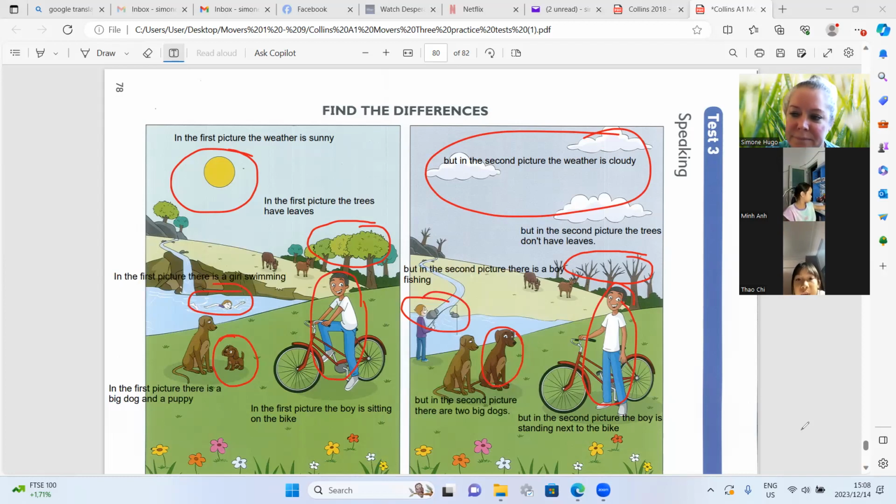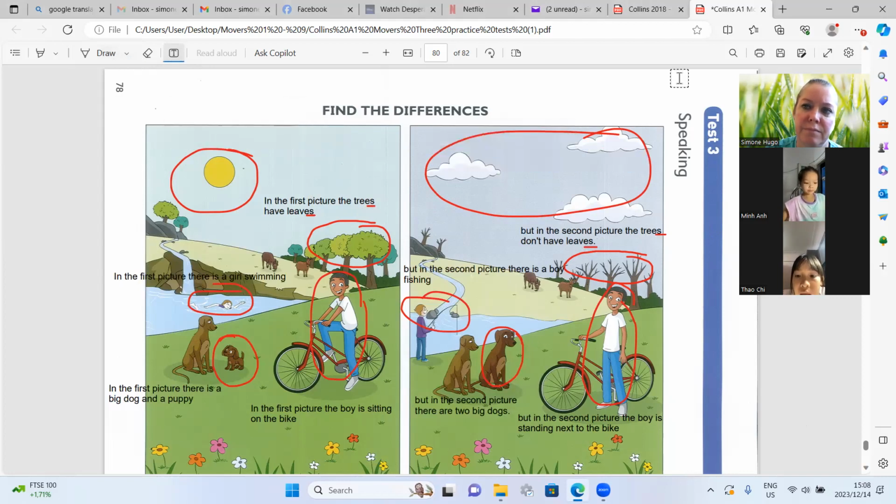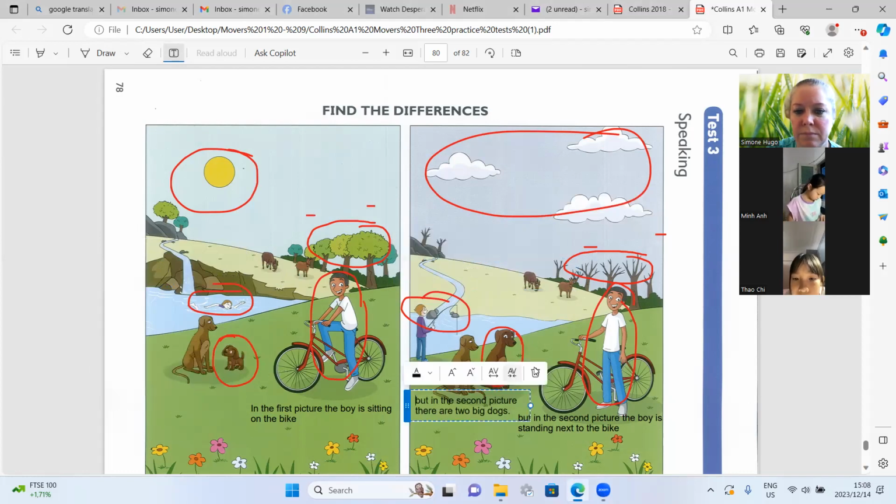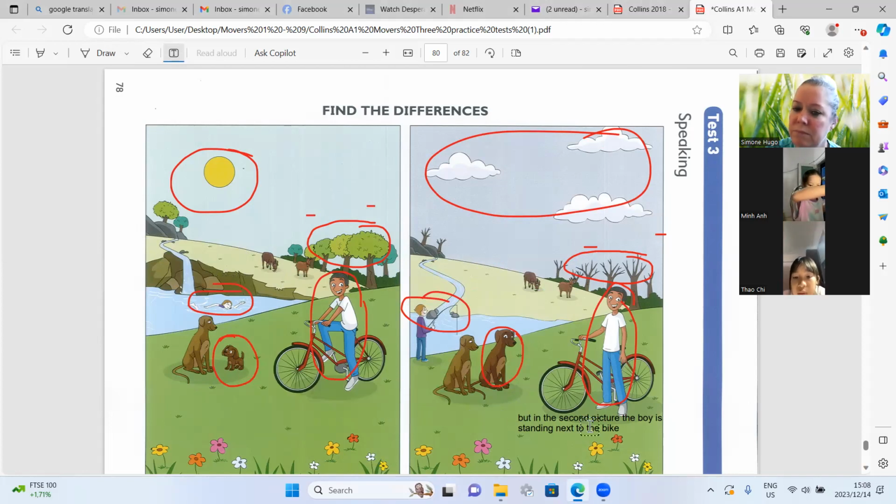In the first picture, the weather is sunny, but in the second picture, the weather is cloudy. In the first picture, the tree has leaves, but in the second picture, the trees don't have leaves. In the first picture, there is a girl swimming, but in the second picture, there is a boy fishing. In the first picture, there is a big dog and a puppy, but in the second picture, there are two big dogs. In the first picture, the boy is sitting on the bike, but in the second picture, the boy is standing next to the bike.